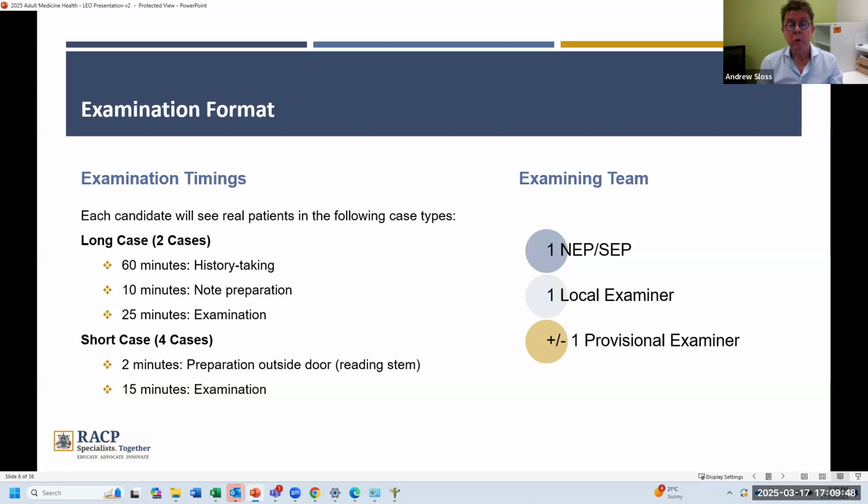Now, I've always advised people the 10 minutes of note preparation should probably be restricted to 9 minutes, with the last minute where the candidate is escorted to the door of the examination room, as this gives them the maximum benefit of 25 minutes of presentation and questioning. Next slide, please.